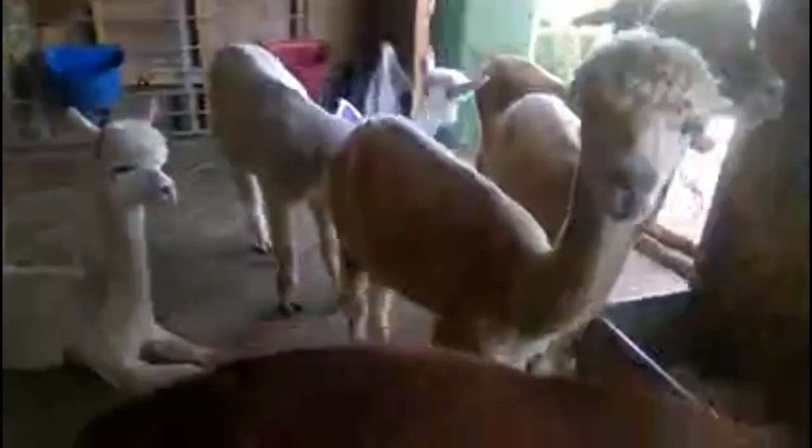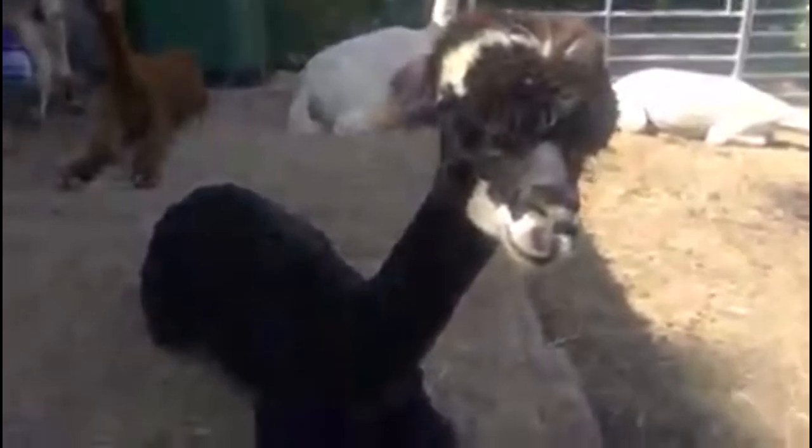Now, alpacas can live to about 30 years old. The average is about 22, 25. And our eldest is Leonie here, and she's 15. And our youngest is Oreo. As you can see, she was jet black when she was born with a little white face and the name stuck. So she got called Oreo.